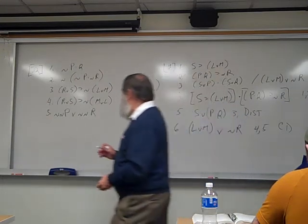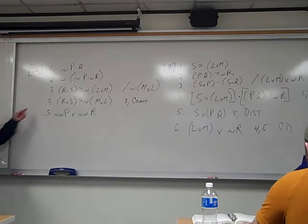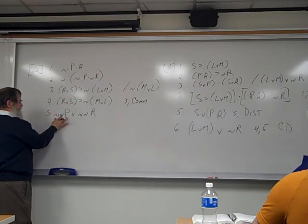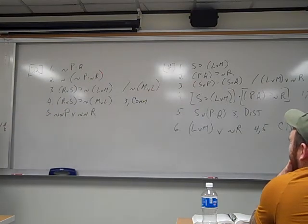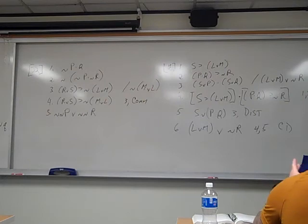De Morgan's will tell me that if I have not the case P and Q, that's equivalent to having not the case P or not the case Q. And so I'm bringing the negation sign in. That means I now have two negation signs here, because I had one before and I'm adding another one. The conjunction becomes a disjunct, and again I have two negation signs here. That's also P or R. You can think of it as P or R.